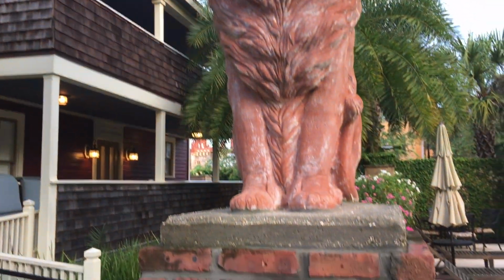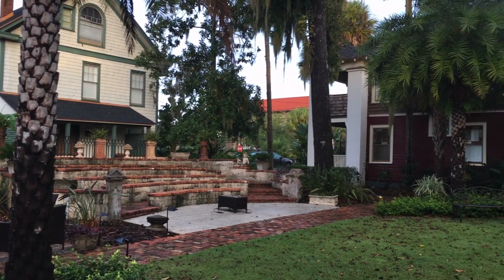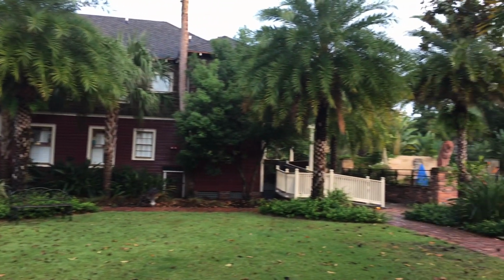Most unique hotel I've ever stayed at in my life. Well, this was a collection of houses, and then it became a museum. The museum had it for a while, and then it was bought by a single owner, and now it is a beautiful luxury inn. So we have 30 hotel rooms, suites, and single rooms, and we're an adults-only property.